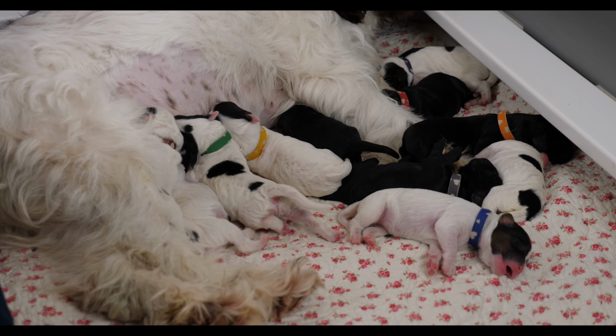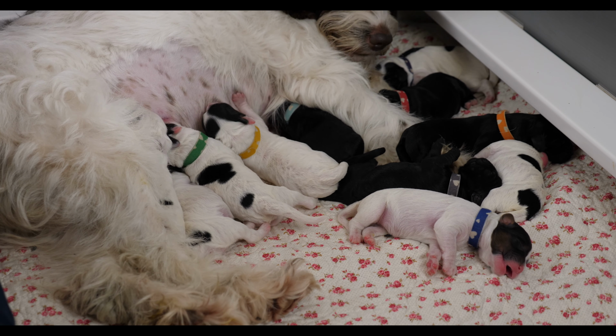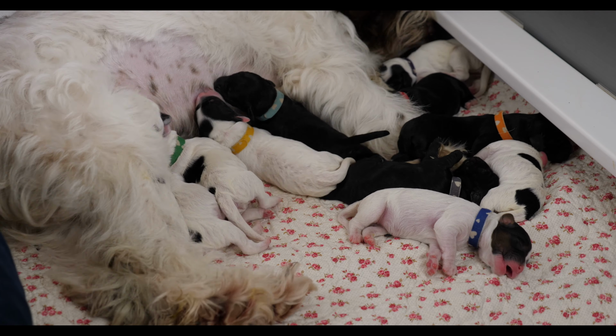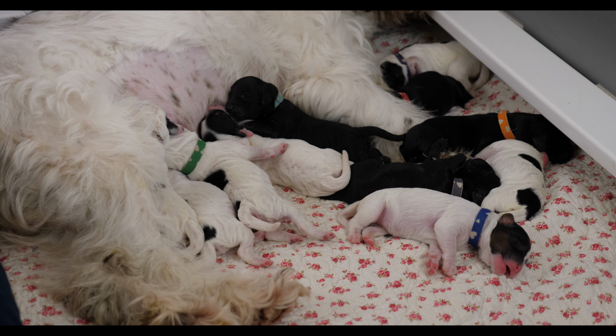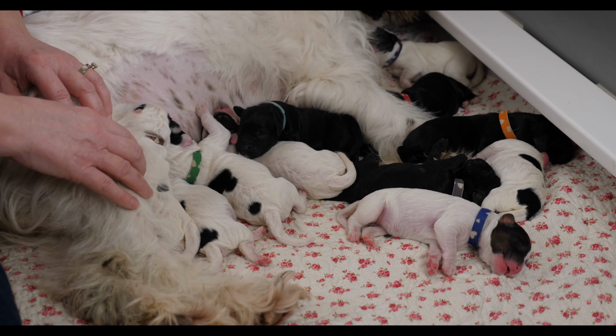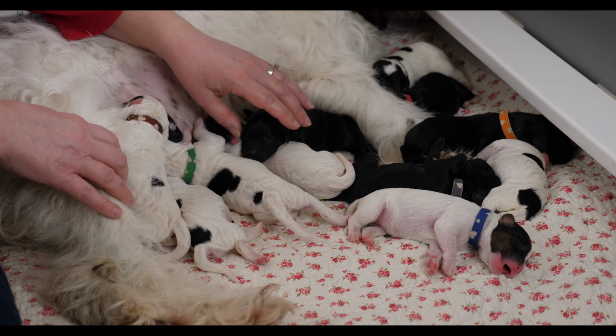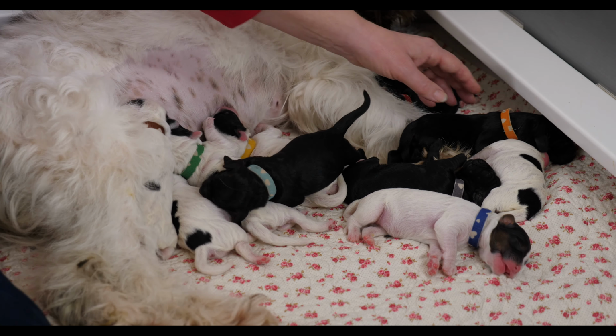So I'm going to use some notes for this litter because we have so many puppies. I can't remember each one of them exactly. So I'm going to refer to my notes to let you know what their birth weights are. So we'll start off here with Miss Pink Collar, if she's not busy and I can find her. I think she's over here actually.